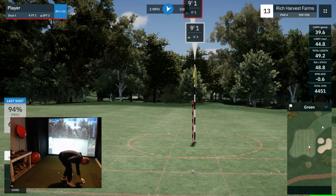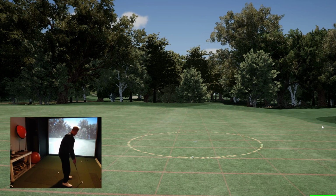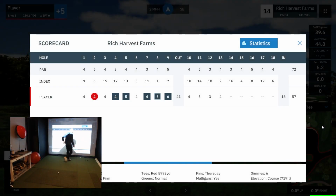All right, we got another short putt for par, 9 foot uphill, a little to the right. And we got it. Short putts are working well on the back nine.